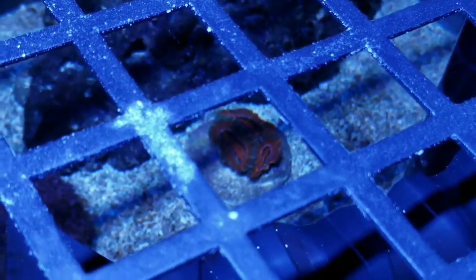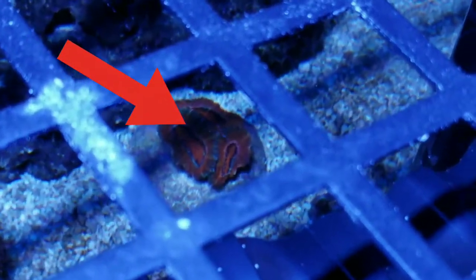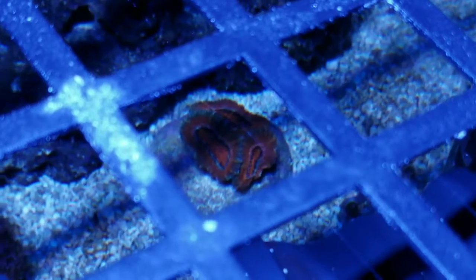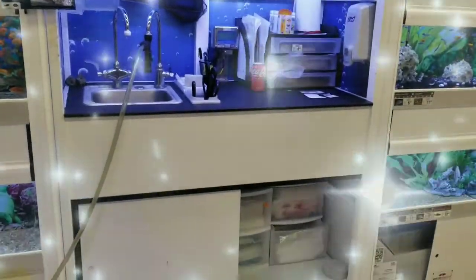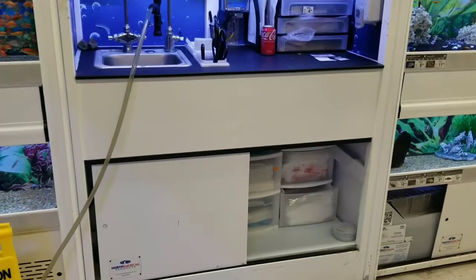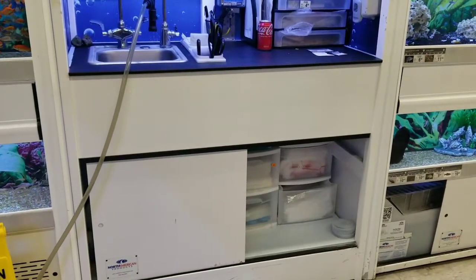I almost got distracted and bought this little guy right here. Nice and awake. But let's get back to the subject. Someone say distracted. I can really use this little cleaning station at home. Somebody buy it for me. Please, please.